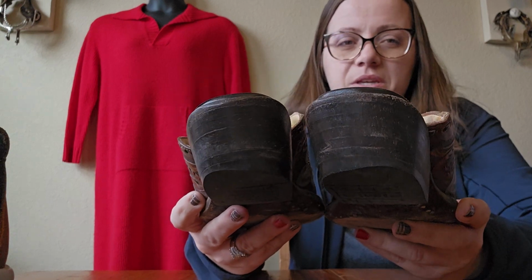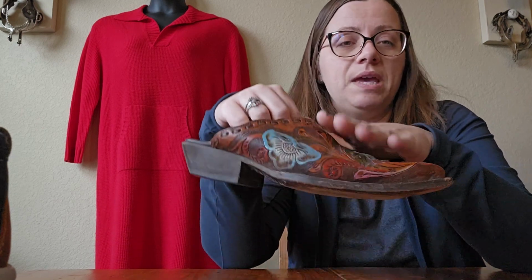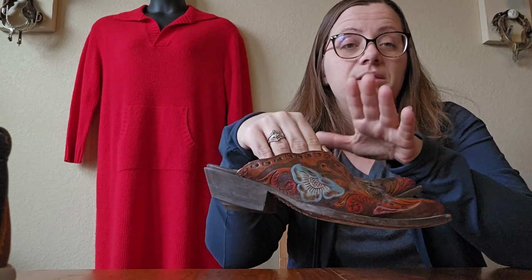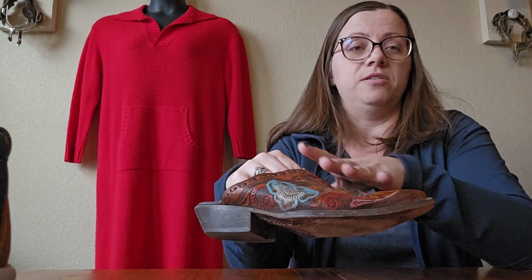So there is some heel drag, but I could take these to a cobbler, and they just put a new heel plate on, and you're fine. So people want them for the leather, for the boot part. They can have this part redone, reworked, resold. So this is what really is important when you're looking for boots, that the upper and the shaft are in good condition when a shaft is there.